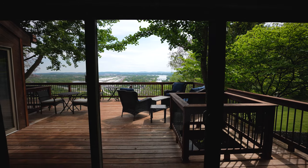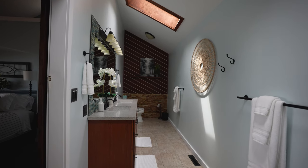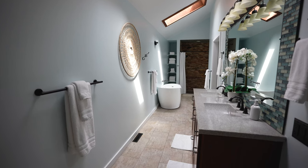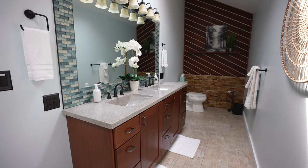Plus, the best part of this room is that view with all these sliding glass doors, and it goes out onto the front porch. So this is the master bathroom with a couple of skylights, making it really bright and beautiful in here. They've got a large tub and a stone shower with a double vanity. Let's keep going, there is so much more to show you.